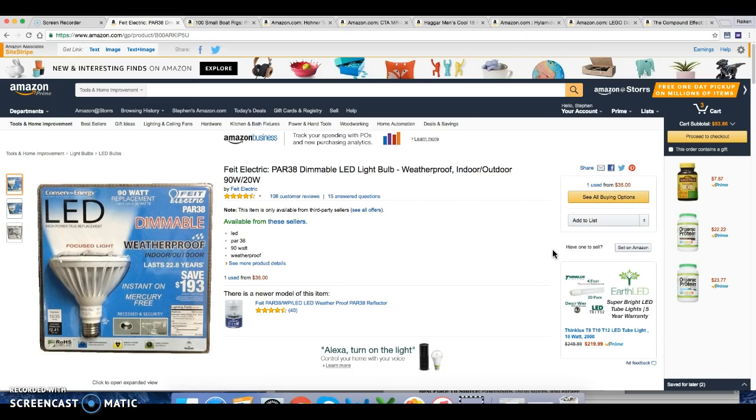And this was a 90-watt replacement light. I only paid a couple bucks at a Savers, sold it for $20. So not huge profits, but I wanted to share that with you because it was the first time I've ever sold that type of item.